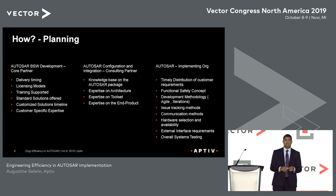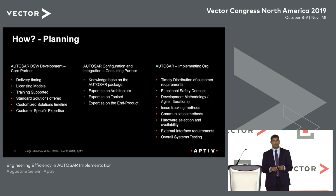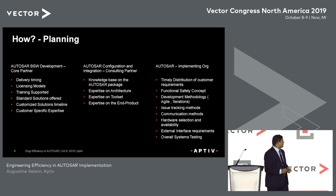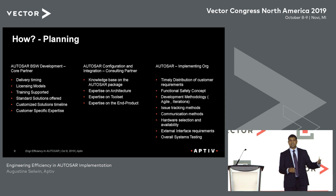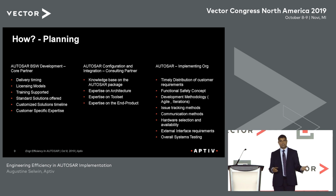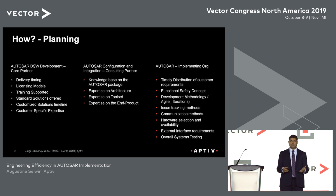There are many key players involved in implementing AutoSAR. Based on my experience, we're going to quickly go through three important key players. The first one being the AutoSAR basic software provider by itself. The second one is the consulting partner who you choose to implement and configure AutoSAR for you. And the third key partner is the implementation organization by itself. Before you choose the AutoSAR core partner who's going to deliver the basic software to you, you would like to understand, from the time you place a request via questionnaire or by any other means in a meeting saying this is your AutoSAR requirement, how much time it takes for that organization to provide you with a quotation and to provide you with their first package. So you need to understand their delivery timing.